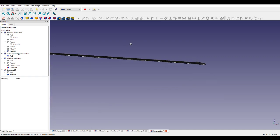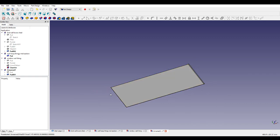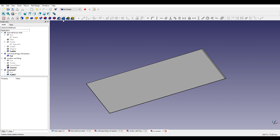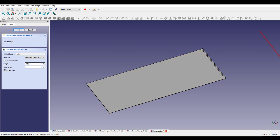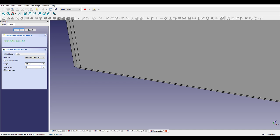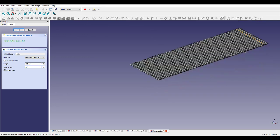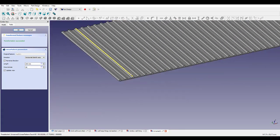Now, this looks really small, but put like that, that's quite a big piece. Now, this is another one of those ones that I need 40 of along this length. So I'm going to use, again, the linear pattern tool. And I want it to go, I think it goes to the centre. It does. So we see this bit goes all the way to there. Now I need 40 of them. This is the other reason why I'm doing it all in the software. There we go. That now looks quite a bit like a corrugated roof.